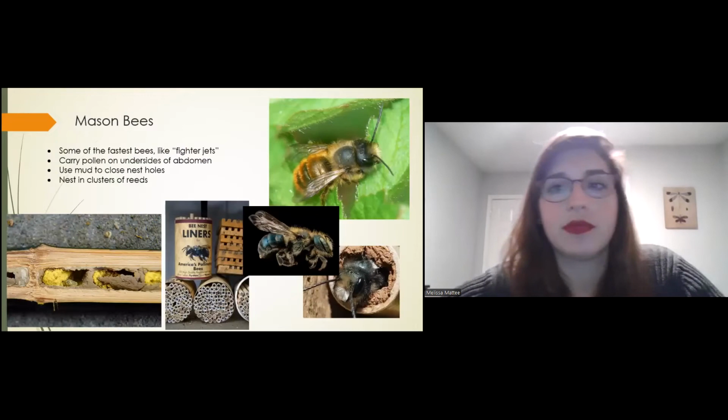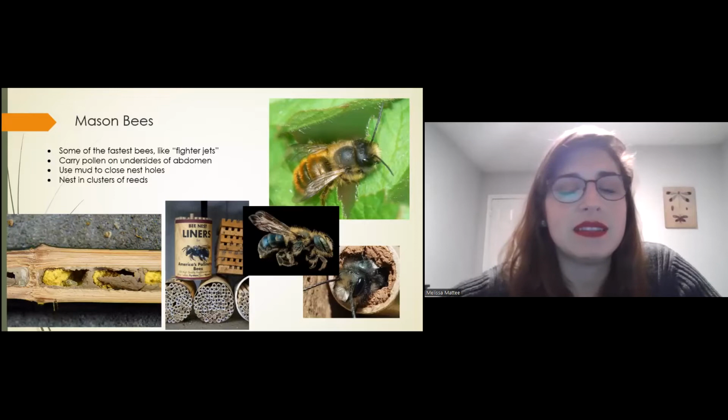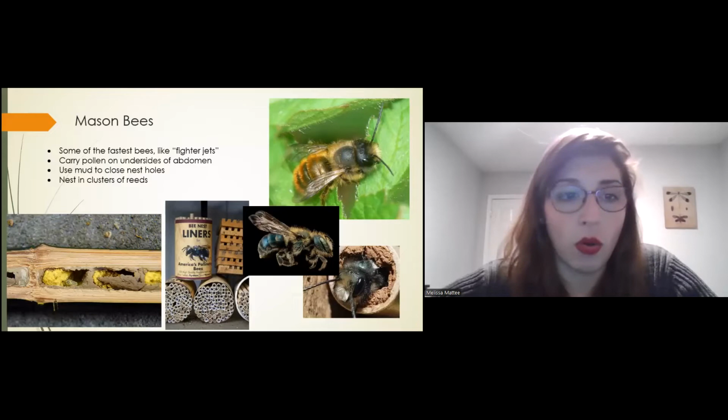Mason bees are another very important native pollinator. They're called mason bees because they line their nests with mud. They will take soil into their mouth and make a bit of a paste, and they will make cells where they will pack pollen and then lay their egg, seal the cell, pack more pollen, lay another egg, seal that cell off, and continue on down the nest. Now, they do not make the holes in their nests. They are not like carpenter bees.